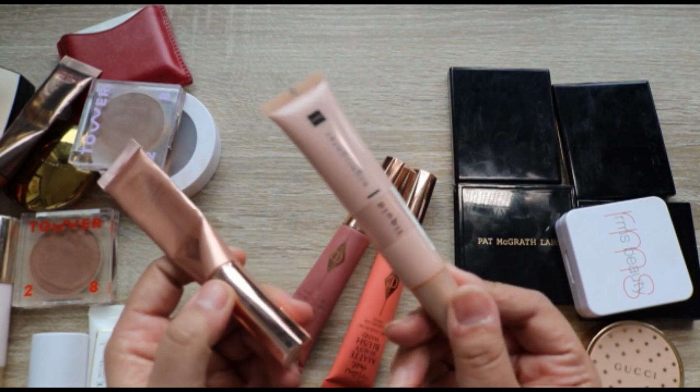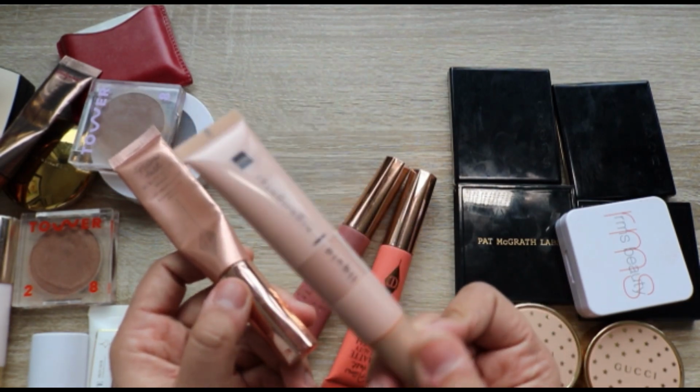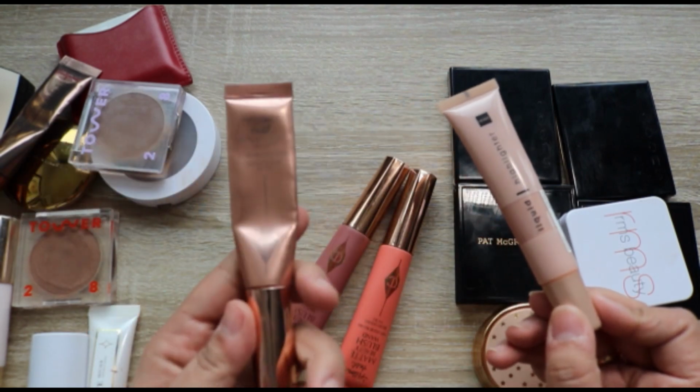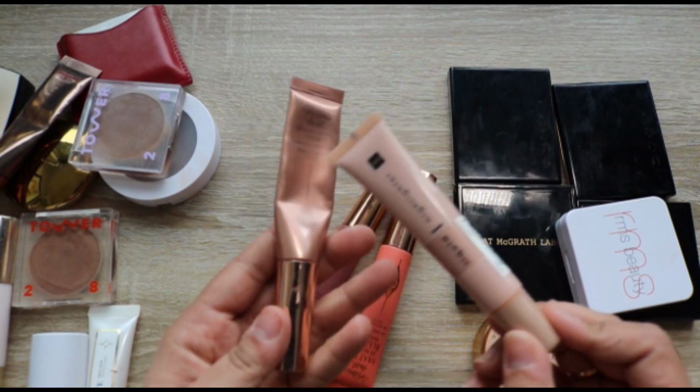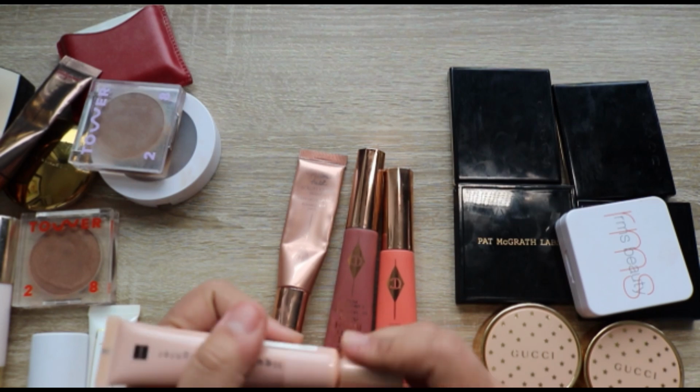So if you are from Europe and you know what a Hema is, because it's a Dutch brand, but I know they have it in Belgium, I think, and in Germany, and you want to have a cheaper version of the Pillow Talk, or you just want to try the Pillow Talk shade by Charlotte Tilbury, check out this one in the shade Rose Gold.